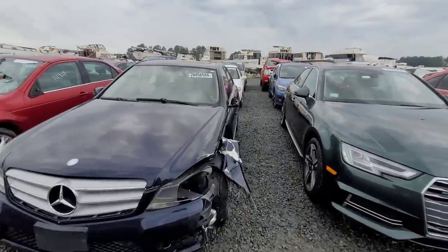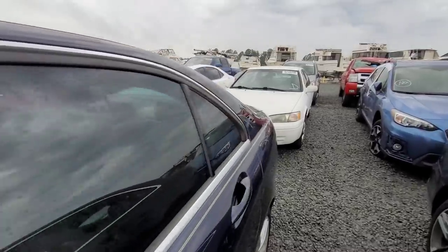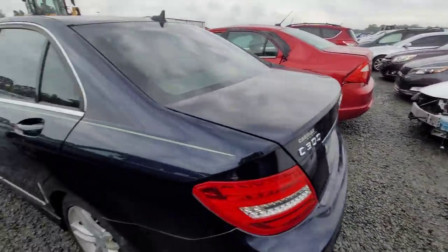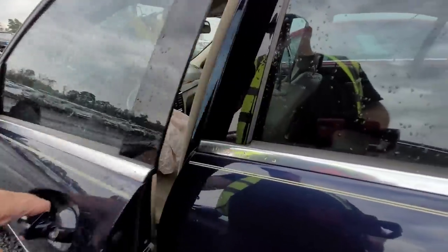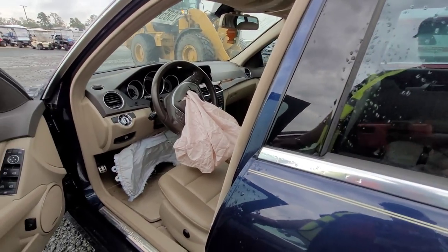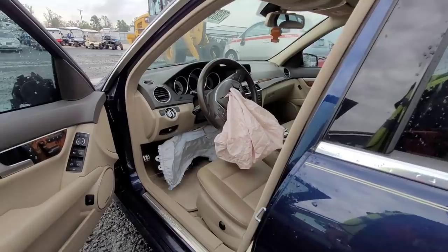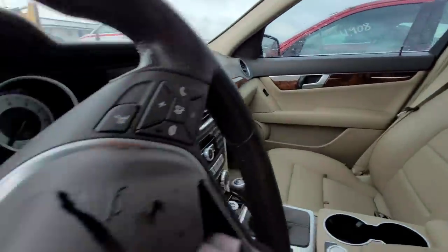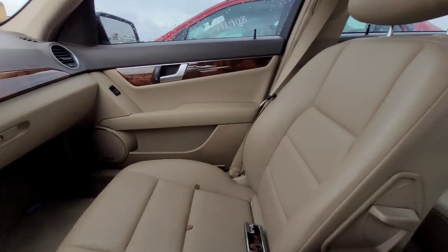Want to say, what, this is a C class or is it E class? C class. Yep. But it does not look like this one has power. So, man, it really stinks in here. I'm not gonna waste my time on this one.